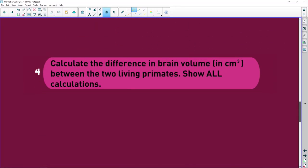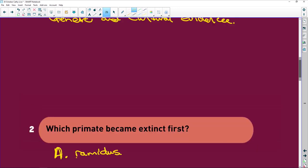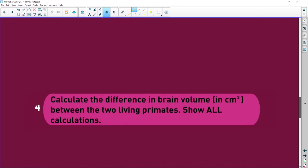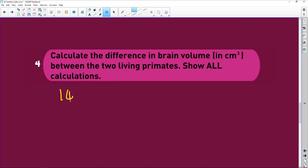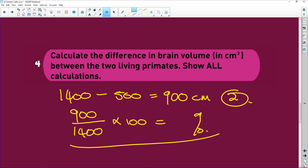All right, people, calculate the difference in brain volume in cubic centimeters between two living primates. Okay, where are two living primates? It's the ones that say present and present. So it's Homo sapiens and modern apes. It'll be 1,400 minus 500, and they're going to give you marks for this. So 1,400 minus 500 is equal to 900 cubic centimeters. And there you go for 2 marks. But they could also ask, what is the percentage difference? Then you would say 900 over 1,400 times 100 is equal to whatever percentage that calculates to. So it's about 64%. I don't know, use a calculator. But there you go.